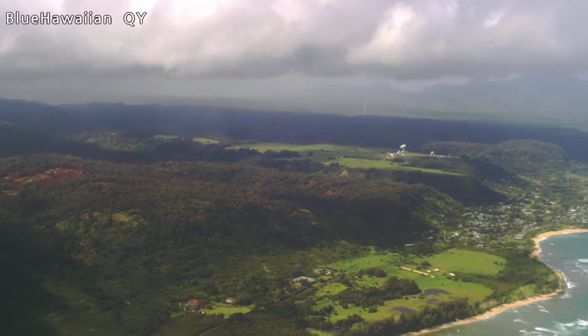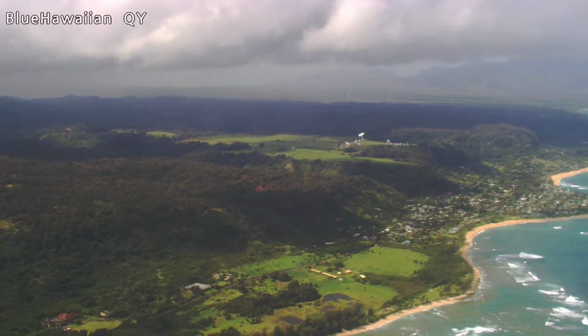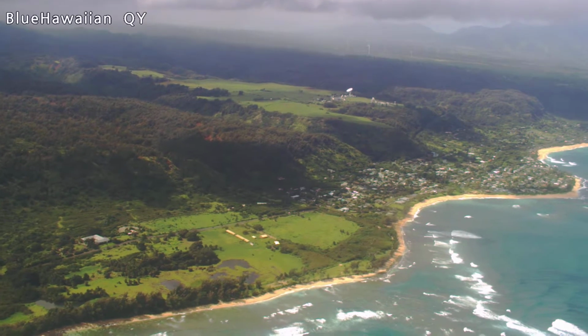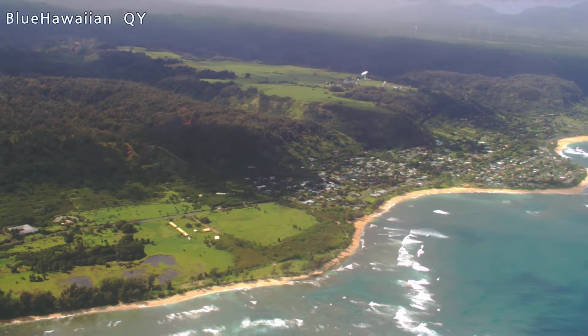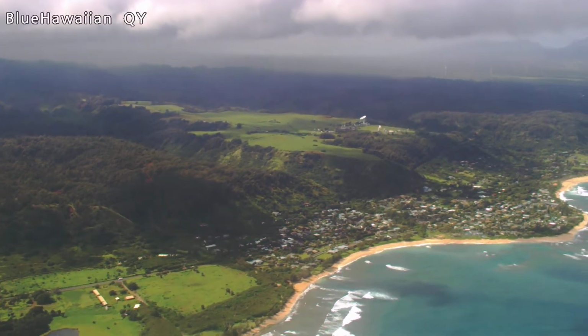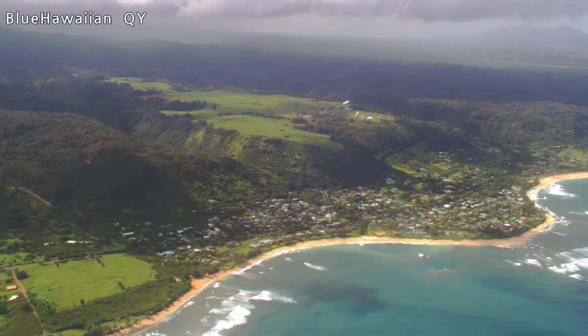This is good. Beautiful day. Love it. Not this beach, but the very next one, where the sand meets the parking lot. That is Sunset Beach. That is the second jewel of the Triple Crown.